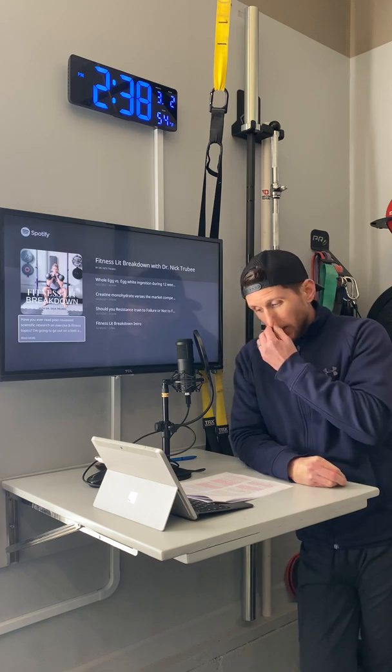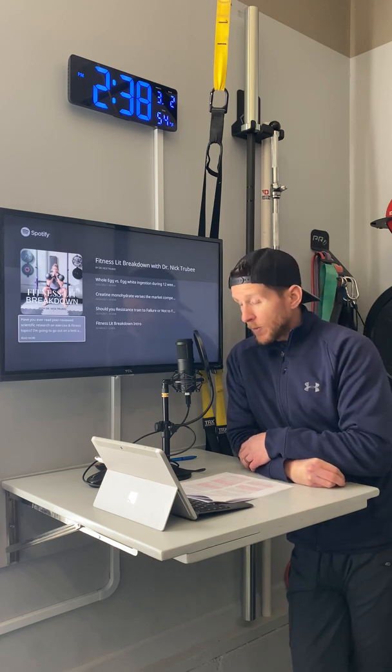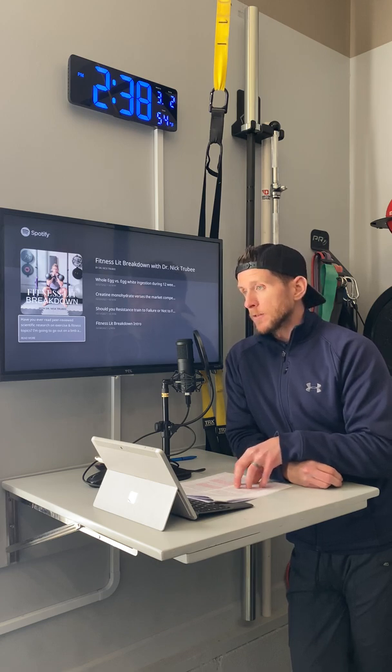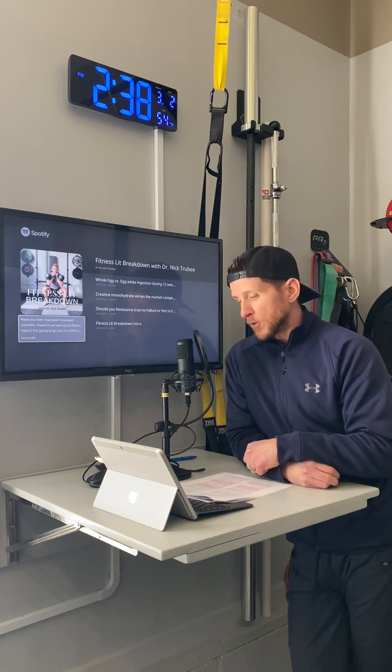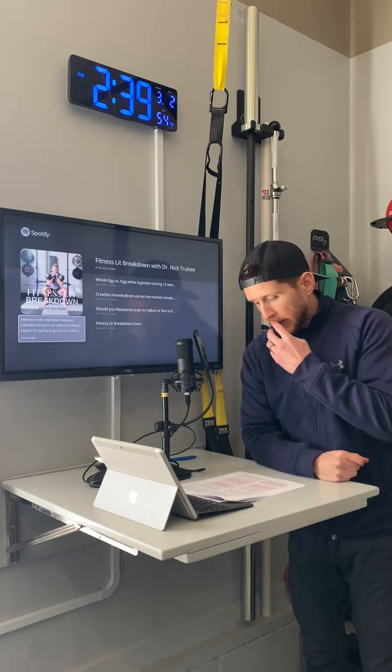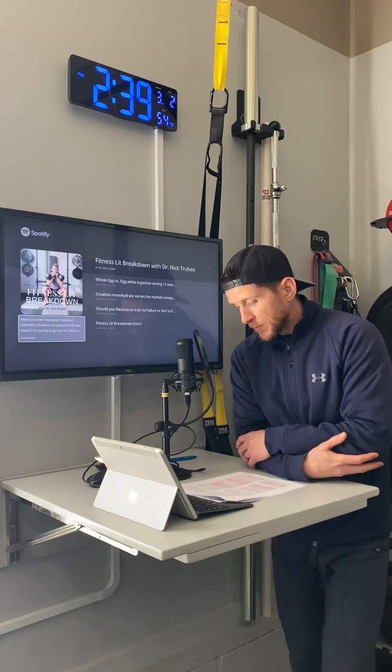So those were their main data collection points, and they wanted to see which group actually saw better improvements depending on if they did functional training or traditional resistance training. So let's take a look at their exercises, because this is kind of fun to look at.